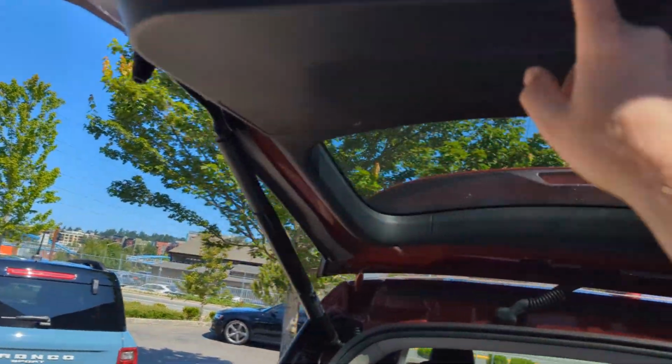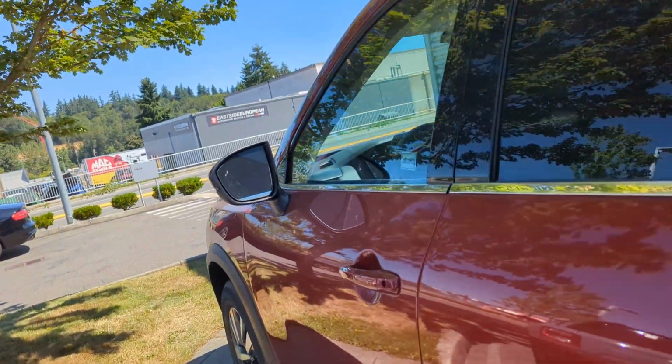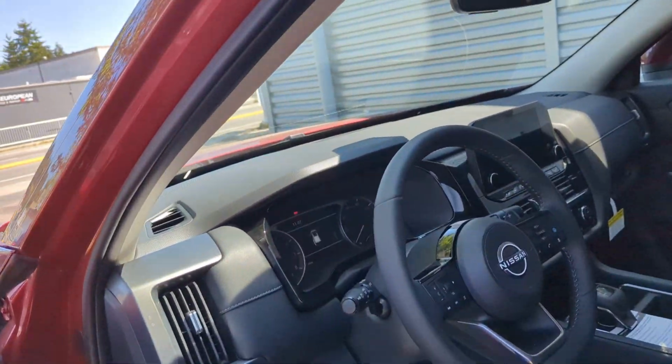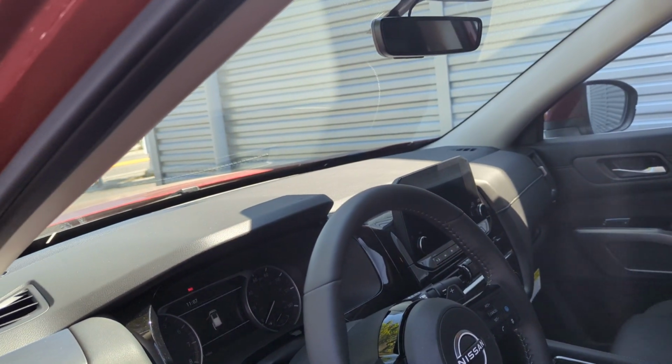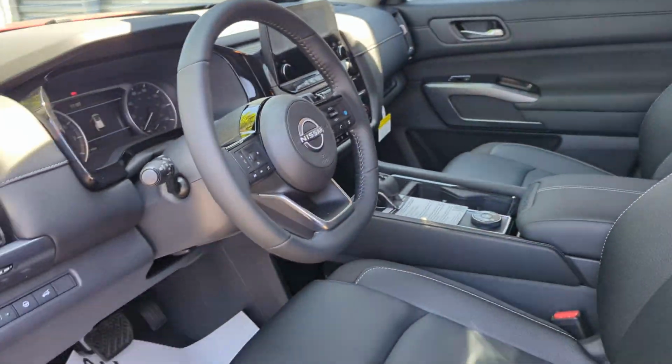You can get things like power liftgate, smart key, push button start, blind spot monitoring, lane departure warning, smart cruise control, automatic headlights, Bluetooth, Apple CarPlay or Android Auto, all that in the Pathfinder.